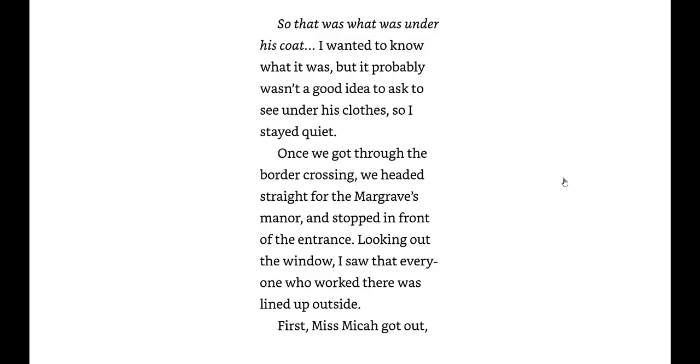I mean, if it's under his coat, it's still above his clothes. Like, if you opened up your coat, it could be pinned on the inside of your coat, so it's not like he was seeing underneath his clothes, per se.